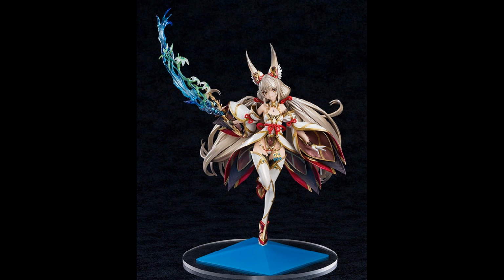Oh yeah, that would be good. That'd be so nice. I would love that. That would be adorable. I completely forgot to pre-order Nia for some reason. So when she comes out, I will be looking at AmiAmi and Good Smile and seeing if I can pick one up.